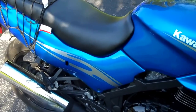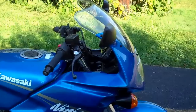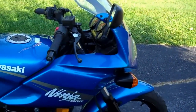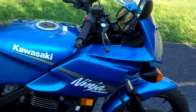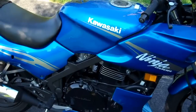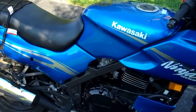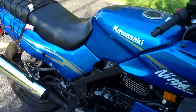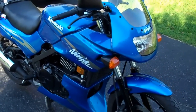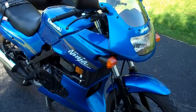For me right now, for what I'm going to use the bike for, I'm going to leave it as it is. I may go ahead and get extenders for the mirrors just because it's kind of a safety issue, and I have a hard time seeing behind me, and I'd like to find an easy mod to do. And again, that ex-500.com site is a great site for mods and maintenance and all kinds of EX500, Ninja 500R problems and things like that.